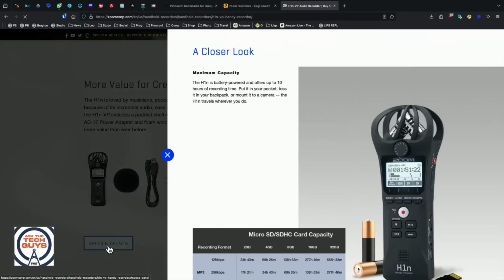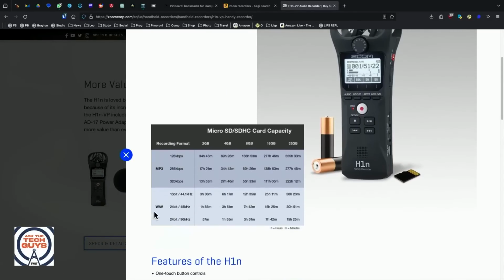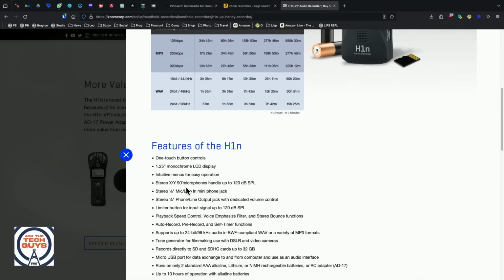And now, since you know something about audio, you'll be happy to hear this will record in both compressed MP3 for longer recording and uncompressed WAV for high quality. It takes micro SD cards. If you put in a 32 gig SD card, you're talking 222 hours of recording for MP3 at the highest quality, which probably would be sufficient. I don't think she needs to use WAV. So that's very good. Let's go see what Amazon's charging for an H1N.